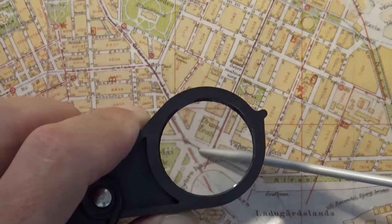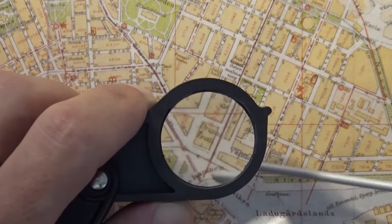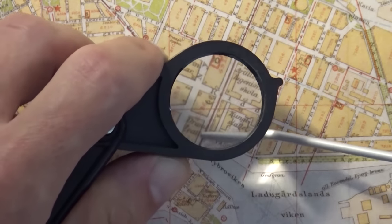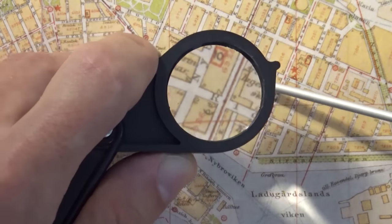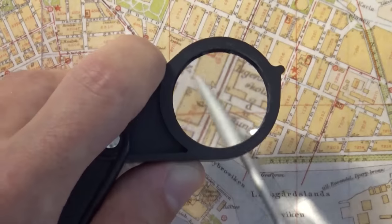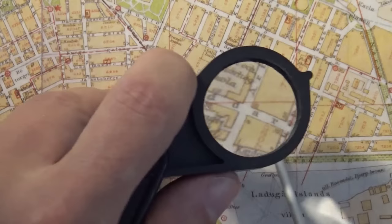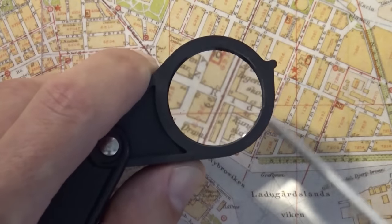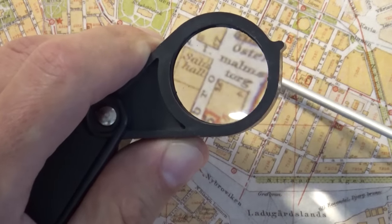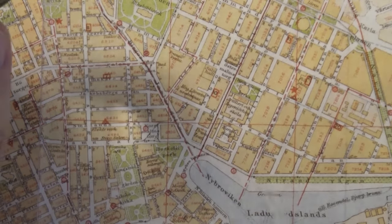So here's the next stop, Nybroplan, that it shared with line number 2. I already traced that one. But then it turns left here and runs along Sibyllegatan. And this must be the first stop at Sibyllegatan by, what is it called? Riddargatan. Yeah, Riddargatan. Next one here by Östermalmstorg. The square of Östermalm area.